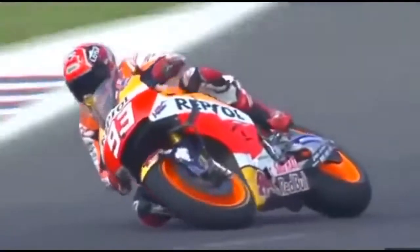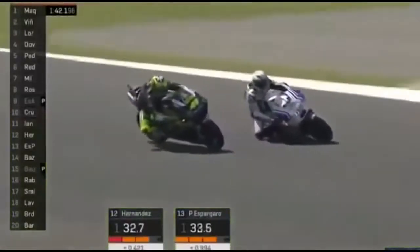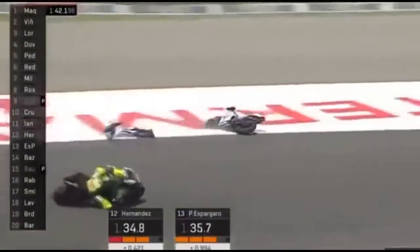He went down a bit further than we've perhaps seen some of the crashes. Look at that, the front end just tucked away right from underneath Marc Marquez to scrub off a lot of speed, and he's doing it again. Yonny Hernandez, yeah. Oh, down he goes.